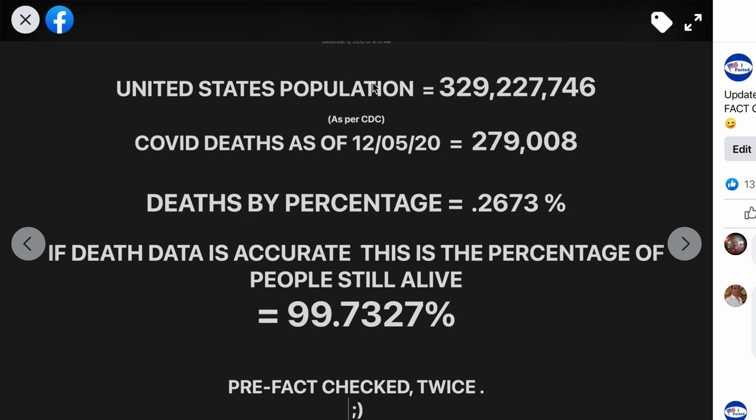Here's the reality. There's the population figure. There's the amount of deaths. There's the percentages right there. And if this is accurate, this is how many people are still alive. Check the numbers twice. You're welcome to check the figures yourself.